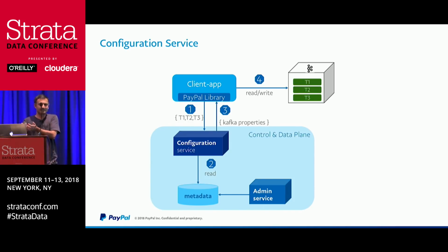It will make all the required mirror maker changes, and then based on our metadata, we coordinate with our clients to do application restarts. And upon the application restarts, they will again have a call to configuration service, which will give them new bootstrap servers of those topics, and they are on a new cluster now.